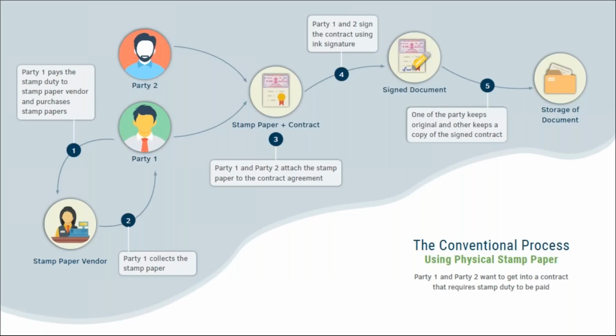This use case is very specific to India. So all those people who are not from India, just bear with me for a few minutes as I walk the rest of them through this use case. In India, there is the requirement of using stamp papers after paying stamp duty for certain documents. The manual or physical process is very lengthy. First, you need to buy the stamp paper, then attach it to the document. Then both the parties have to come together to sign the final document. Then one person keeps the document and the other gets a photocopy. So this is the process.